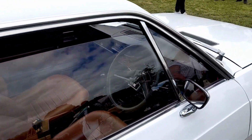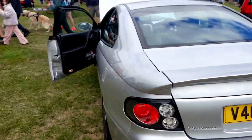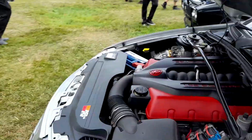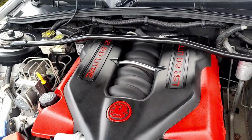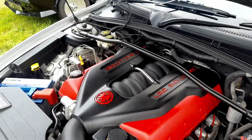Wow. What a find this is. Wow, a Vauxhall VXR Monaro. How cool is this? I haven't seen a Monaro in a long time. Oh god, 6 litre. Ooh, that's some juice coming out of that.